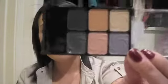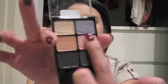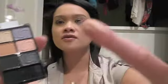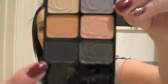This is one of the first palettes I've actually purchased. I don't know if you guys are familiar with the NARS, I think it's the I Love Paris palette. Most of these shades really mimic that palette. And even this peach, this is a shimmer and this is a matte. Even these ones are absolutely amazing. There you go, so this is the peach shimmer. And the same as the other two, the right side are all mattes and these are all shimmers.